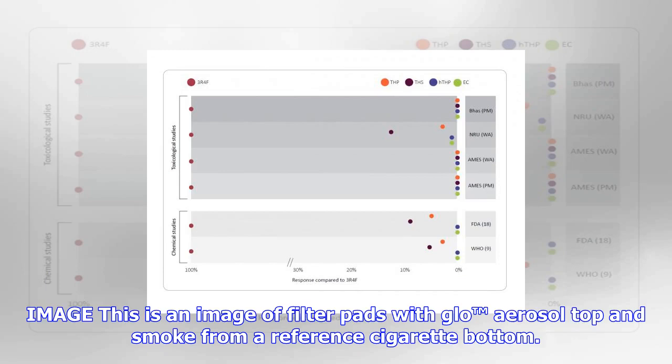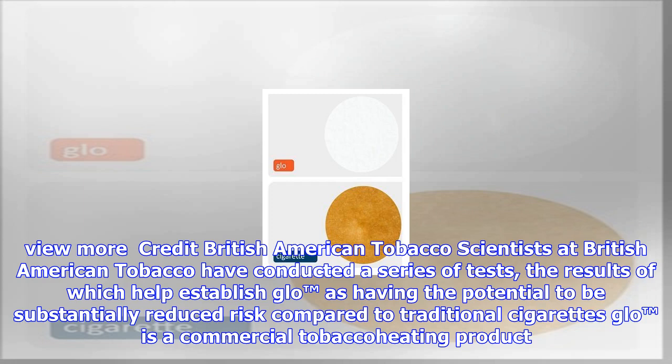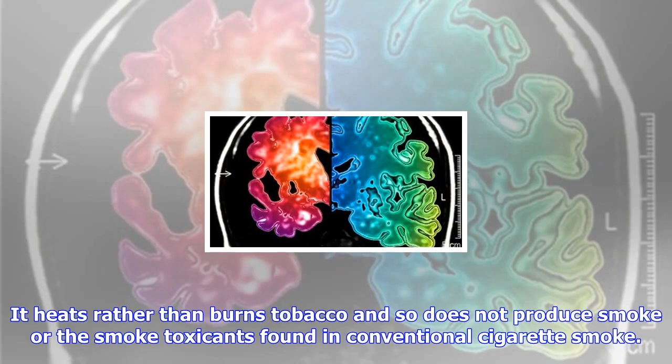Scientists at British American Tobacco have conducted a series of tests, the results of which help establish glo as having the potential to be substantially reduced risk compared to traditional cigarettes. Glo is a commercial tobacco heating product. It heats rather than burns tobacco and so does not produce smoke or the smoke toxicants found in conventional cigarette smoke.